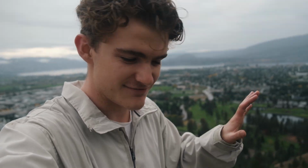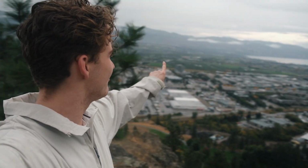Look at the view. It is crazy. You literally feel like you're standing in the middle of a panorama photo or 360 photo. It's crazy. It just wraps all the way around.